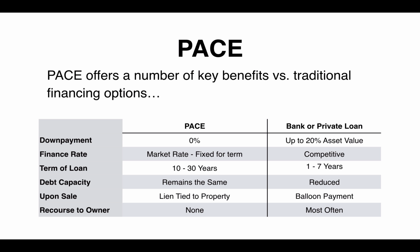With regard to the term, although bank loans can be from 1 to 7 years, generally we see 3 and 5 year loans as the most common. With regard to the debt capacity, with a PACE loan, it remains the same. As we saw, you can treat a PACE loan off balance sheet. With a bank or private loan, your debt capacity is obviously reduced.